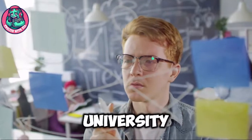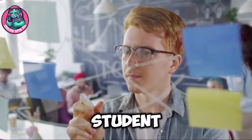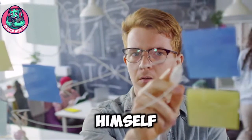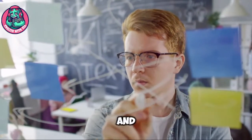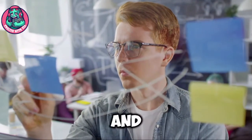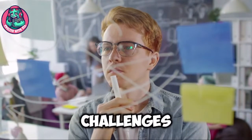During his university years, Albert grew a lot as a person and as a student. He learned to live on his own and to take care of himself. He learned to study hard and to work independently. He also learned to think deeply and to question everything. These skills would serve him well in the future, despite the challenges.